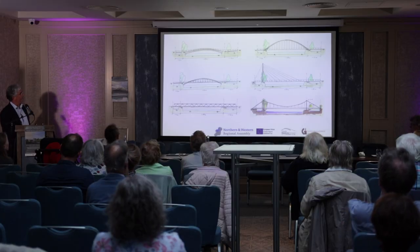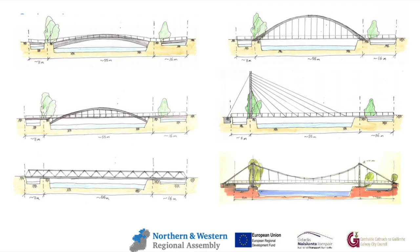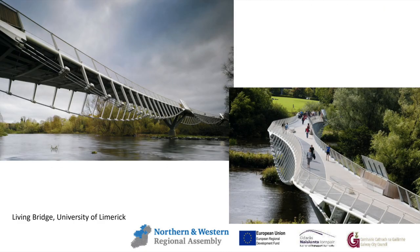This here is all the various different forms of the bridges that we looked at. So we chose this one here at the top left with the central spine beam in it. Again, we took some ideas from the Living Bridge in the University of Limerick. Slimline bridge, handrails, the height of the handrails, how you can see through it as well. One of the reasons we had chosen the particular handrails, and the wires in it, is in order that the view from the south wasn't interrupted of the existing bridge.